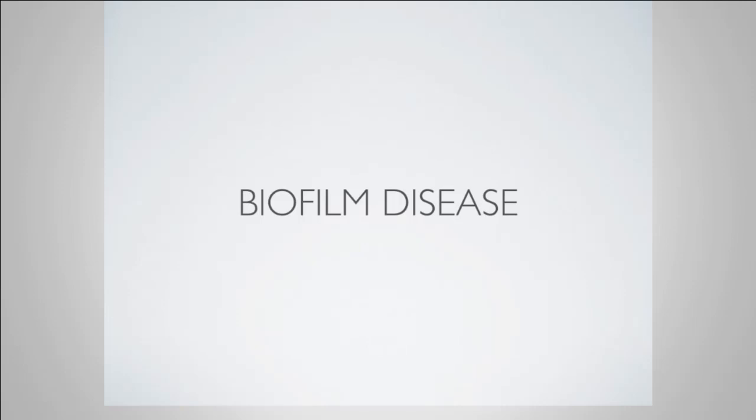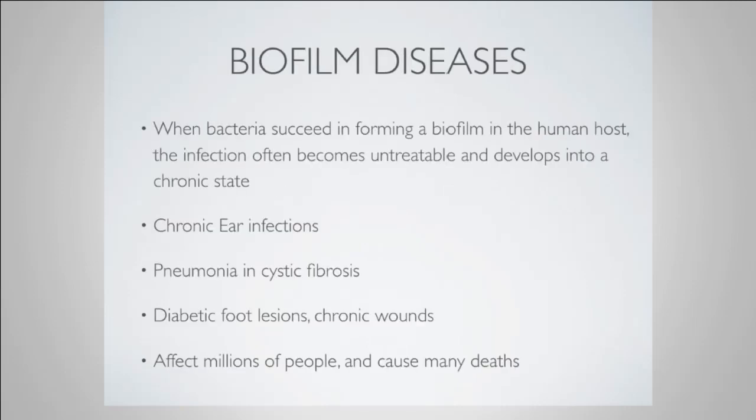So as science progresses and advances, we're learning a lot more about what's going on in the mouth. And I wish we had time to dive into the science of all of it because I am at heart a science geek. But we know now that we're dealing with a biofilm disease. Many patients, especially those that suffer chronic periodontal infection, we're dealing with a biofilm disease. And what we know about bacteria is bacteria will seek to come together for their own survival. And when these bacteria succeed in forming a biofilm in the human host, this is when the infection often becomes untreatable and develops into a chronic state.